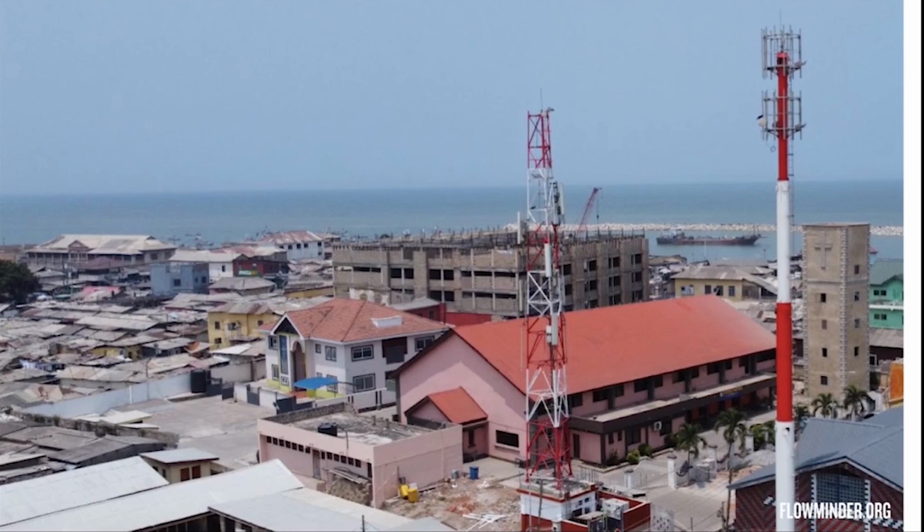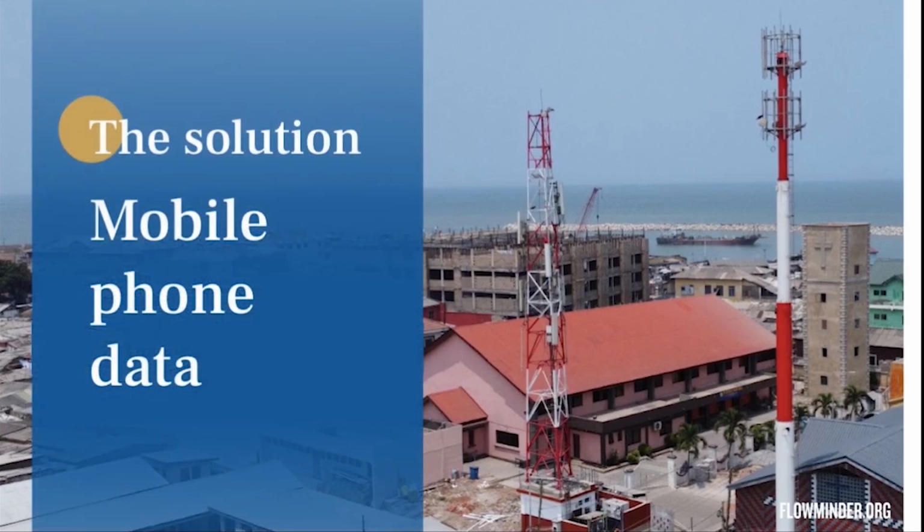And it involves tapping at the click of a button a continuous nationwide data stream of billions of data points generated by mobile phone users. And that it already exists in Ghana, it's just not yet used by the health sector, but it could be.